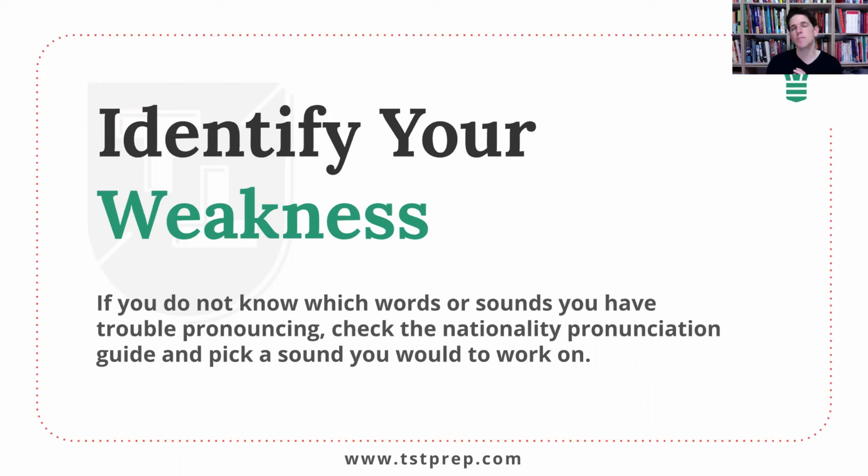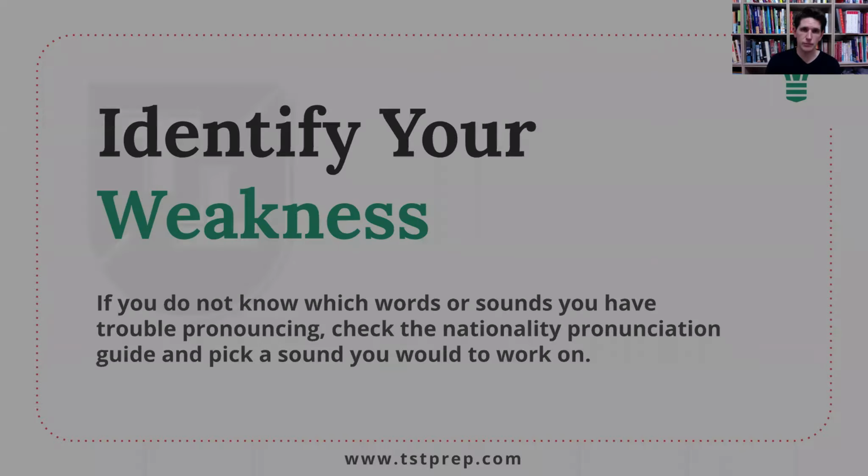It gives you some nationalities and what sounds are probably hard for you if you're from a certain country or if your first language is French, Japanese, Chinese, Italian, whatever it is. So check out that guide. I don't have time to go through all of them, but you can find out your weaknesses there.